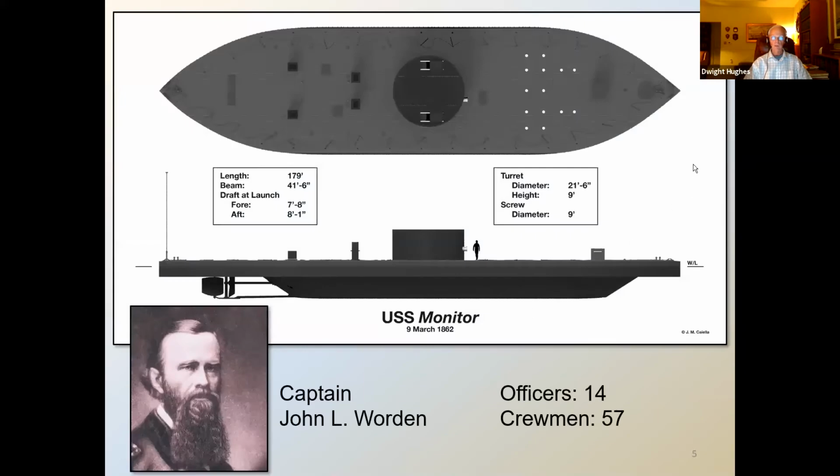Monitor was a steam-propelled iron-plated raft with a cylindrical iron gun turret and two 11-inch guns. The flat, expansive deck was barely a foot and a half above the surface. 14 officers and 57 crewmen were encased in the hull below the waterline. Captain John L. Worden ordered an exhausted and dispirited crew to strip the vessel of her sea rig and make every preparation for battle.